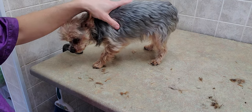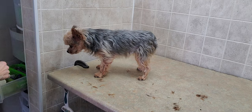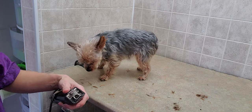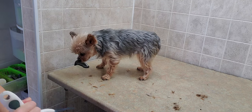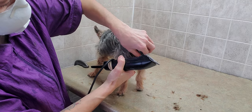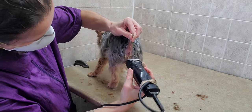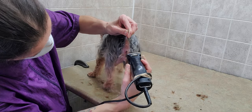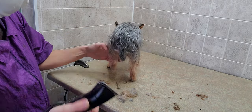Okay, so now I'm going to trim her bum area up and then we'll get her into the tub. I'm going to trim the bum area and basically anywhere on the undercarriage, as I call it. So anywhere that gets dirty from her going to the bathroom, I like to clean that up a little bit shorter, of course, because that's where stuff likes to stick to. And that's never any fun. To keep her nice and clean, I'll give her a nice clean bum here. There we go, and we're ready for the shower.